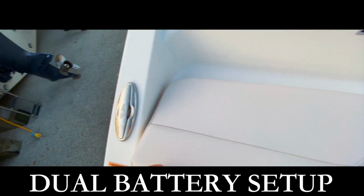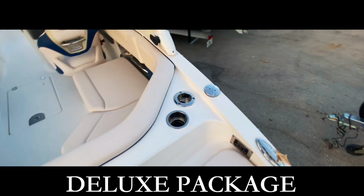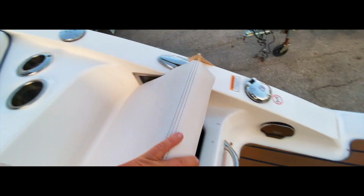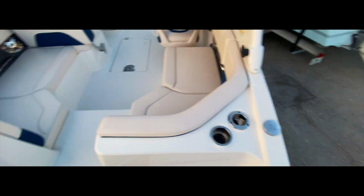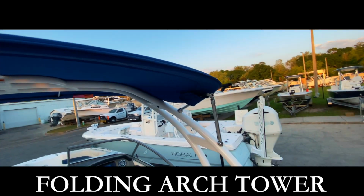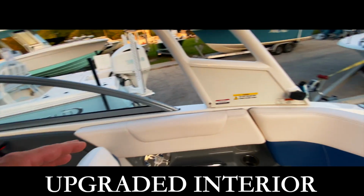Battery hatch with access, pull-up cleats, Clarion stereo system controls, access to your battery switches, freshwater washdown, rod holders, cup holders, freshwater shower, does have the arch tower, now this does fold forward, hydraulic assist, coaming bolsters.